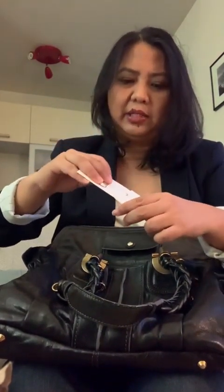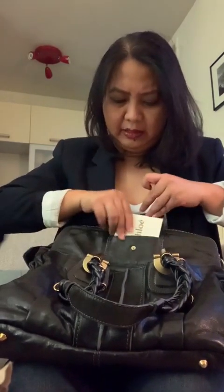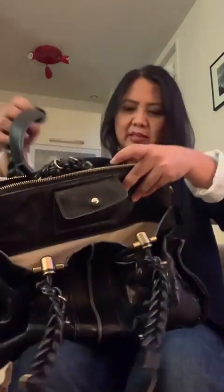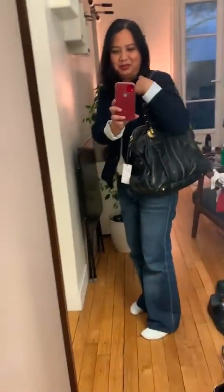So a certificate of authenticity. Okay, perfect. I love that. I'm gonna keep it. Oh my god, I even have ink on my hands. So there. Oh my god, I love it. I'm gonna show you another view. Oh, oops, can you see? There it is. Oh my god, so beautiful. Oh, I love it.